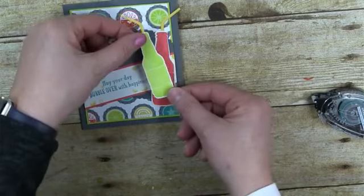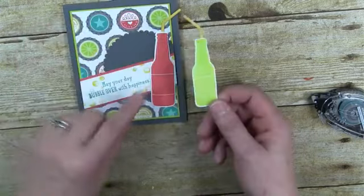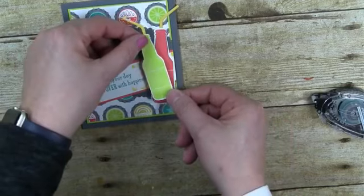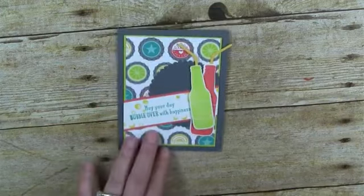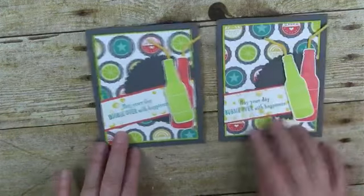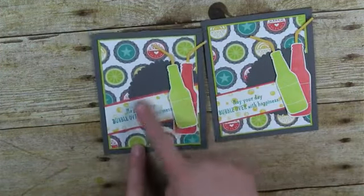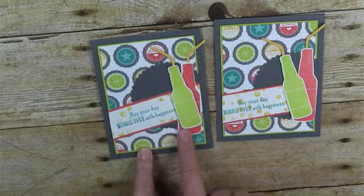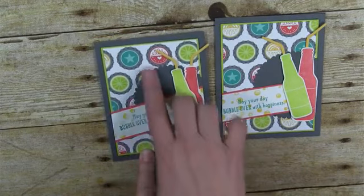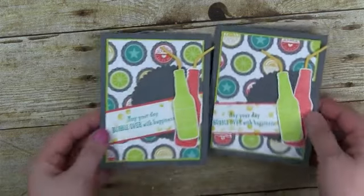So, let me see. This one, because I don't want to miss the happiness. We'll do that. There we go. So, oh my gosh, I love it! And there's my original. I had originally done this card without this scallop circle, and the bottles kind of got a little lost in the background, so that's why I put that back there.